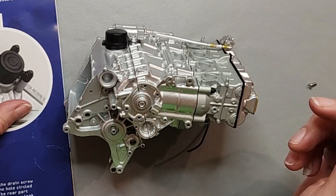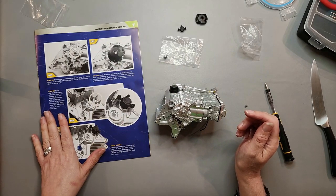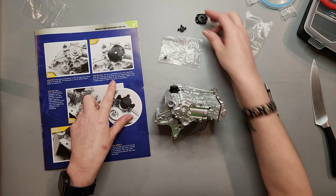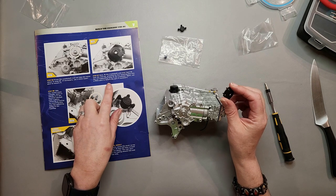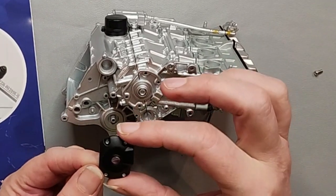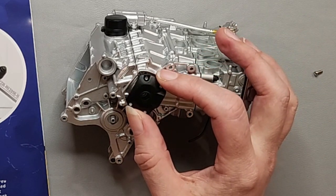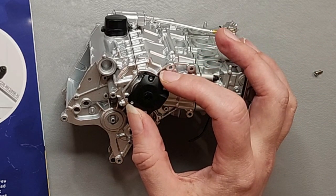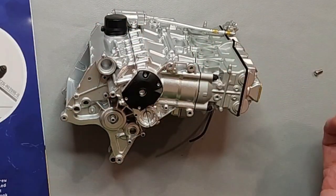Step 7. Next, fit the crankshaft end cover over the end nut, pressing its 4 location pins into the corresponding holes in the crankcase. Again, use a little glue to secure the part if necessary. So they have it that way. Yeah. Okay, let's put it in. That went in so easy.